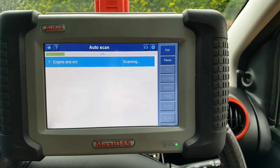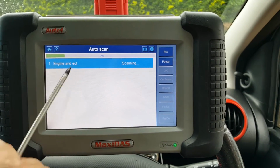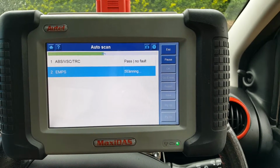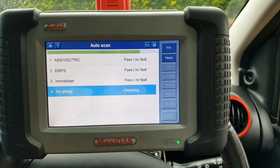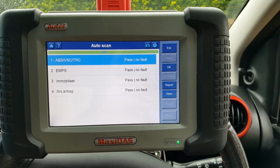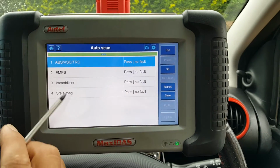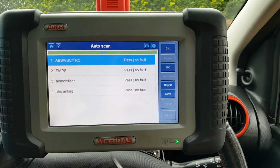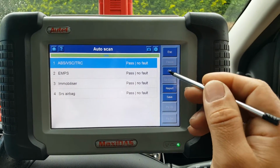The first thing you're going to notice, and I hope it does exactly the same, is that it's not going to find the engine. So it skipped the engine already, but it found everything else. We found the airbag, immobilizer, power steering, and ABS. And as we saw before, I want you to come under ABS.